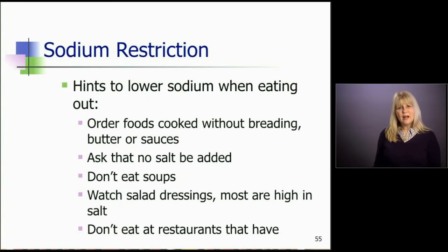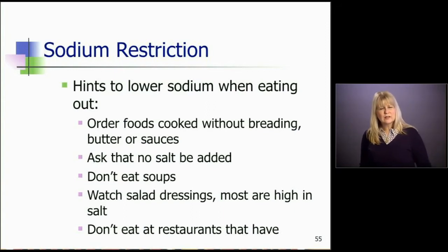When our patients eat out, things I like to tell them are order foods that are cooked without breading, without butter or sauces. Maybe get it on the side. You can dip it in just to get that added flavor. Ask that no salt be added to your food. And don't eat soup. Never eat soup. Soup is laden with salt, and that's why it tastes so good. So they need to really make their soups at home and not add salt to them. Salad dressings are also loaded with salt. So again, get the salad dressing on the side and dip the salad in the dressing.